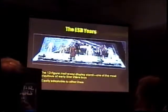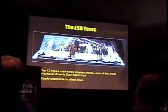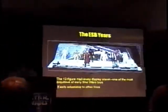One of the most common or ubiquitous of Star Wars toys, is everyone familiar with this? The first mail-away display stand. Well, yeah, first mail-away display stand. And the format of this is such that any figure line of this scale could really be used on there. Just change out the backdrop and the stickers. And it became the Glamour Gals display stand. Glamour Gals was an attempt to sort of bring the whole Barbie fashion doll thing to a Star Wars scale. They had such success with boys' toys, so I guess they figured they'd try it with girls' toys.